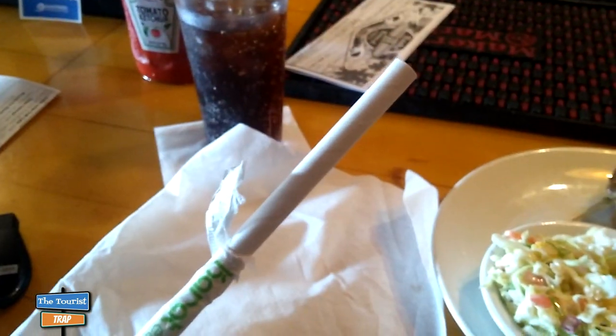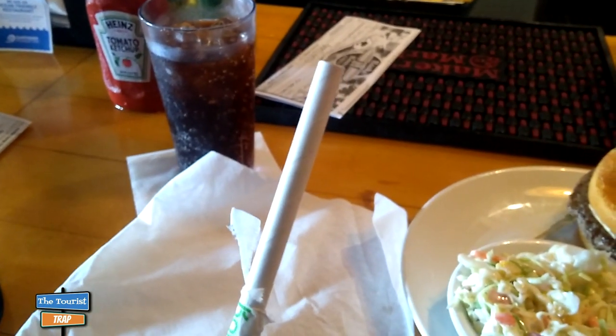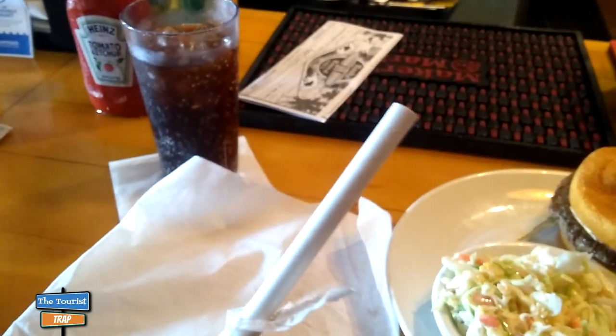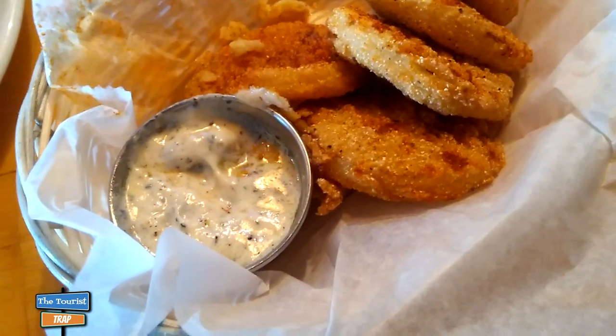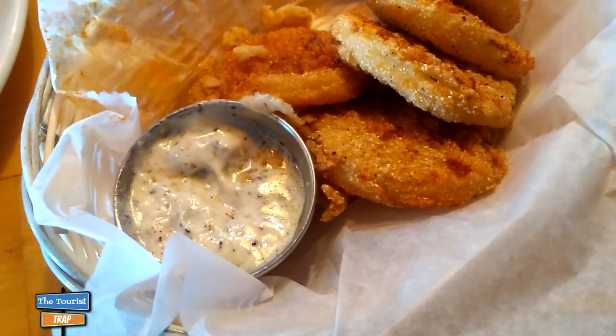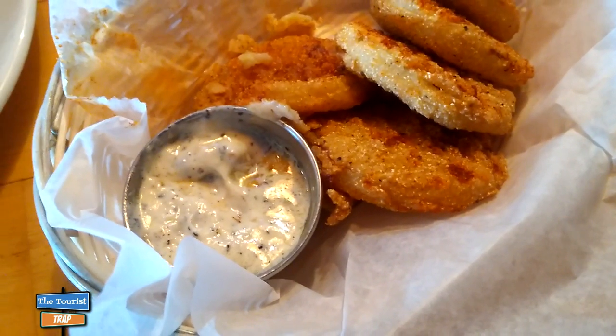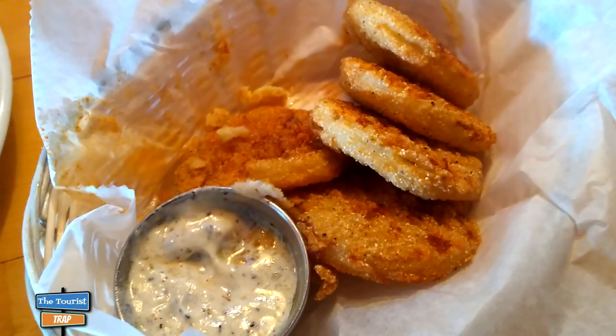Mm. Now, here is something I found you don't find at all restaurants. Paper straws. No plastic. I love paper straws. The sauce for the fried green tomatoes is a pink peppercorn ranch, and it is tasty. Normally you get the horseradish with them. I'm going to eat two or three of these, and there's a bunch of these in this appetizer.